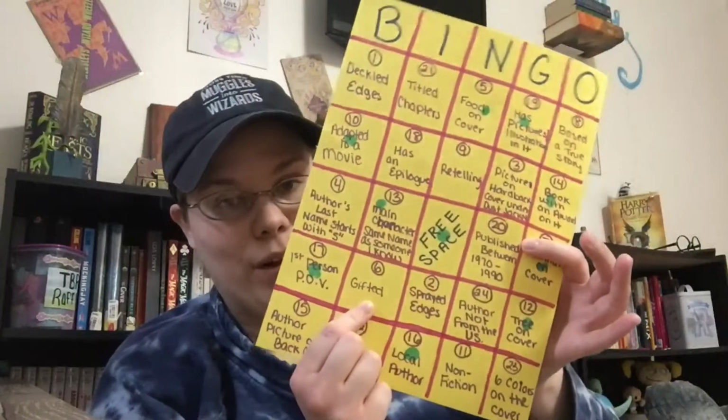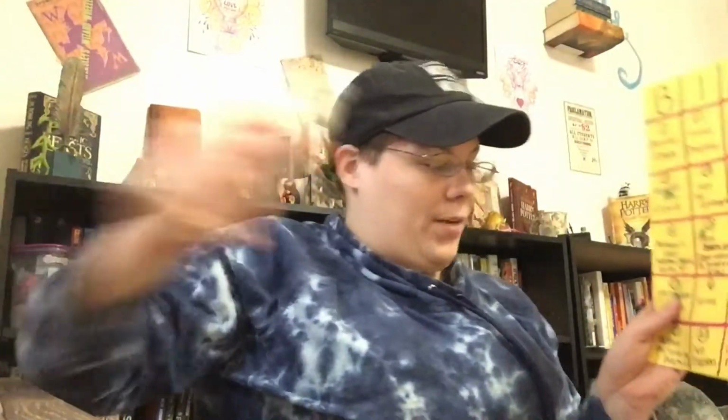All right, so we have number 6. Number 6 is not in the best place. Number 6 is down here, and it is a book that has been gifted to me. So I know I have a lot of gifted books on my shelf, so it's just a matter of finding one. This book was gifted to me by my best friend. She found it at like a little yard sale or something and gave it to me because it was one of my top reads, I think 2 years ago, and it is Just Between You and Me by Jenny B. Jones. So we are going to cross off gifted on our bingo board.